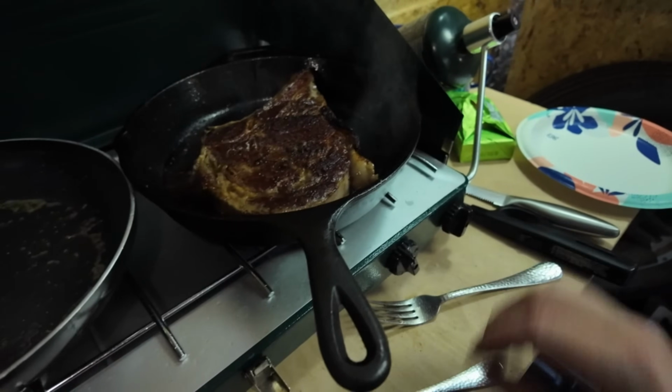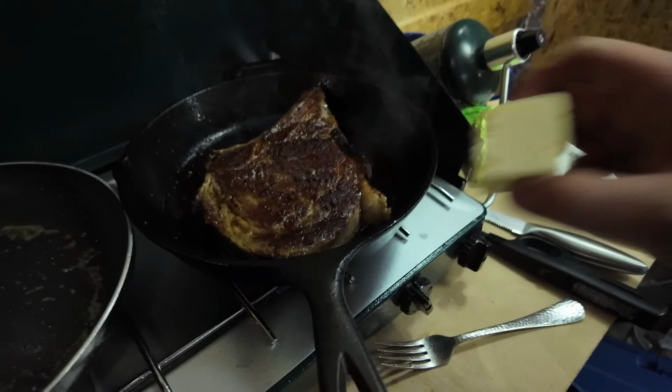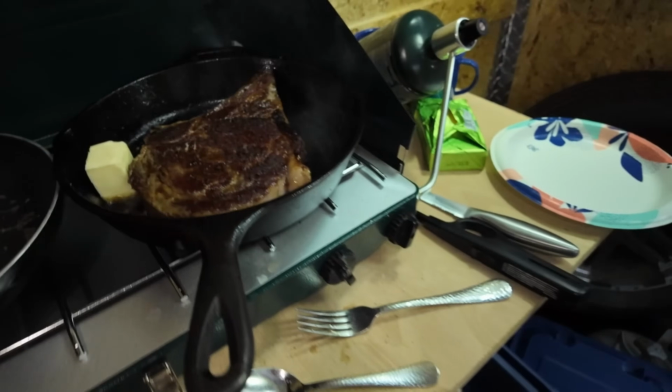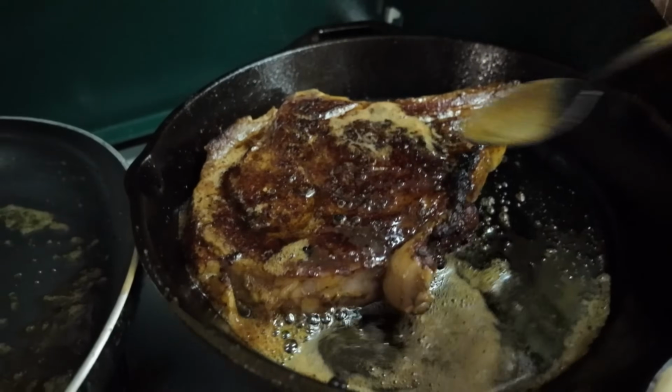Both sides look amazing. Now it's time to do that butter thing. We're gonna add some butter and baste the whole thing with it as soon as that melts. All right, we got the butter melted.